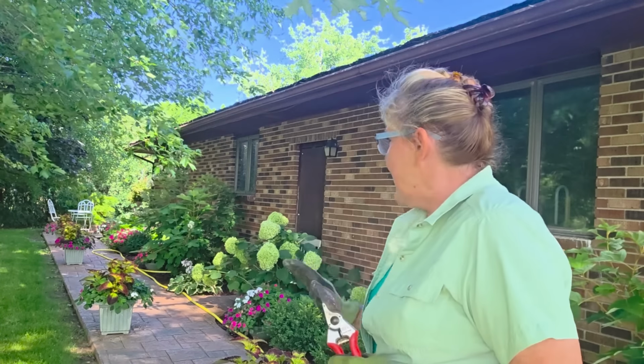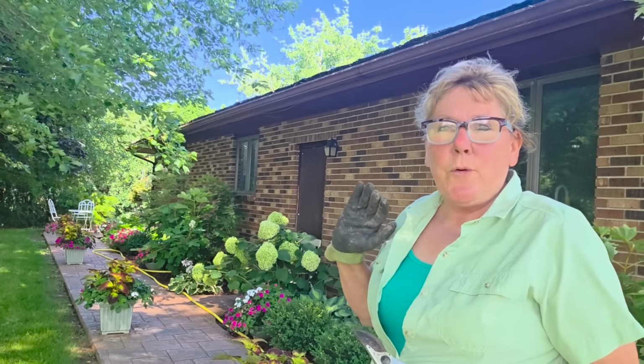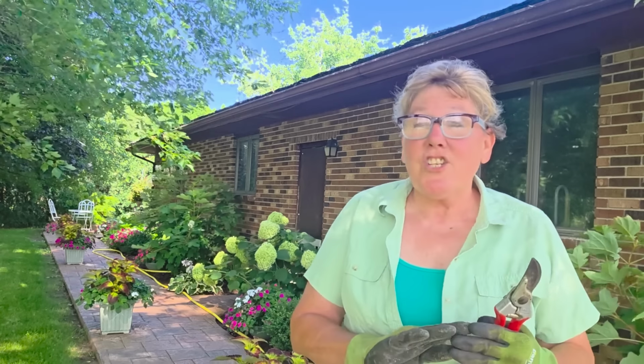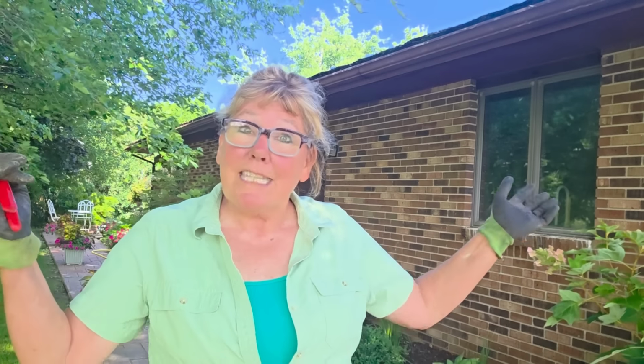Right here. All right, and I'm going to go through anything I think needs to be groomed through here, and I'm looking for icky looking foliage, dead branches, bent branches, anything that maybe needs a haircut so it'll rebloom again, or have better foliage for the rest of the season. And then I'm going to carry that through into the driveway bed down here. So, all right, let's do it.